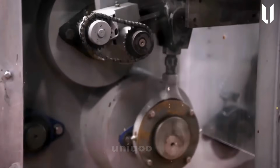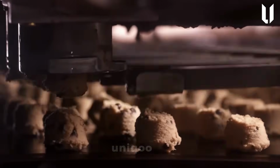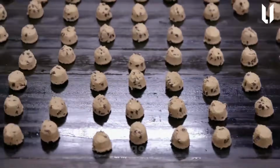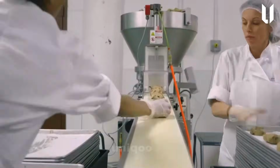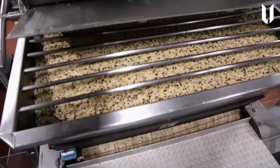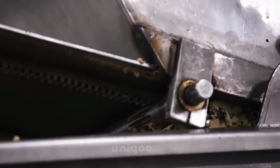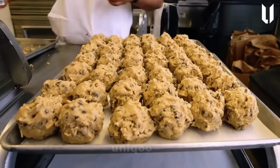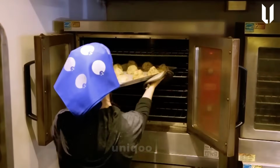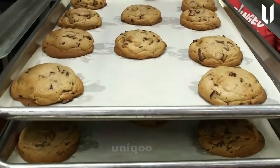The machinery is inspected and adjusted to meet the required specifications for the desired size and shape of the chocolate chip cookies. This machine deposits precise portions of dough onto baking trays, shaping them into uniform round cookies. The forming process is finely tuned to ensure consistency in the size and thickness of each cookie. The amount of dough deposited is carefully controlled, and adequate spacing between portions is maintained to prevent sticking during baking and to allow for even expansion.